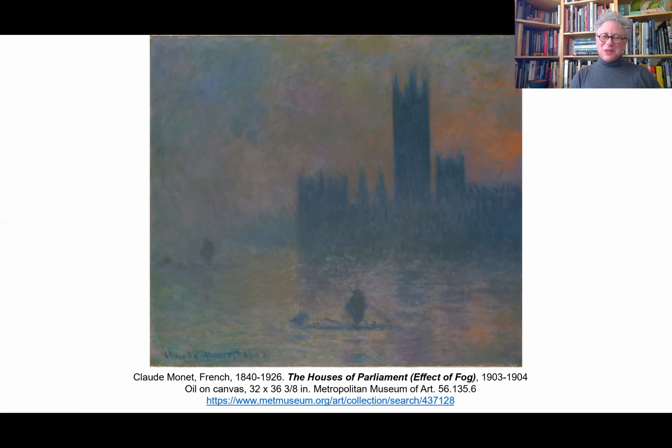This one is by Claude Monet, The Houses of Parliament, and part of the title is Effect of Fog. And this is when Monet goes to London, and he is doing literally 100 drawings and paintings through different times of day, through different weather and effects and views of the Thames River, while he's looking at the House of Parliament. He's actually at the St. Thomas Hospital across the way.